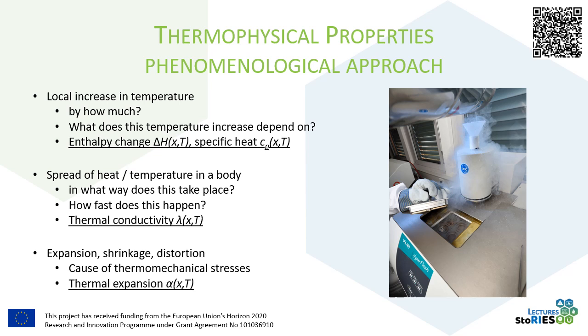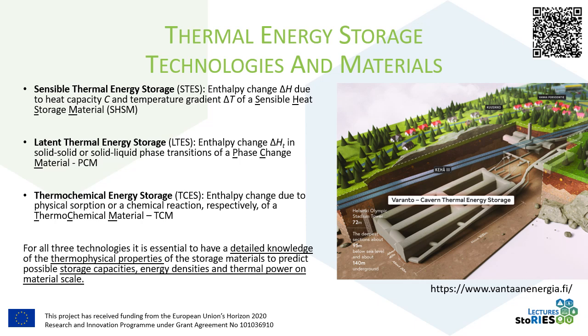If you want to understand the change of the dimensions of your body, then we're talking about the thermal expansion, because most substances increase their volume when they are heated at constant pressure. Some substances also contract during heating, as can be seen for water below 4 degrees centigrade. This thermal expansion can be negative or positive and also anisotropic depending on the observed substance. The value here is called the coefficient of thermal expansion, and it's again depending on the place and the temperature. So now let's get back to energy storage materials and systems.